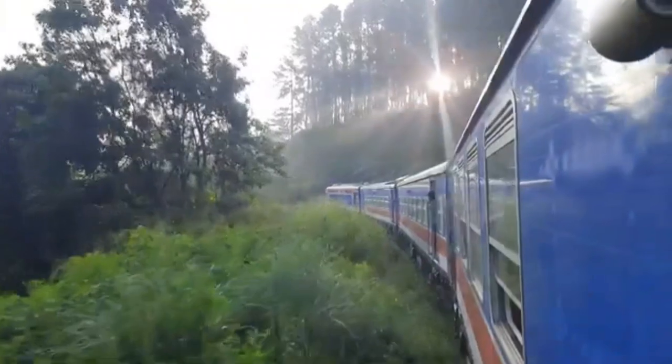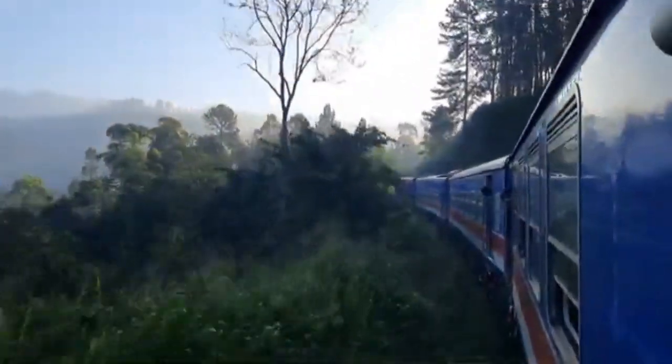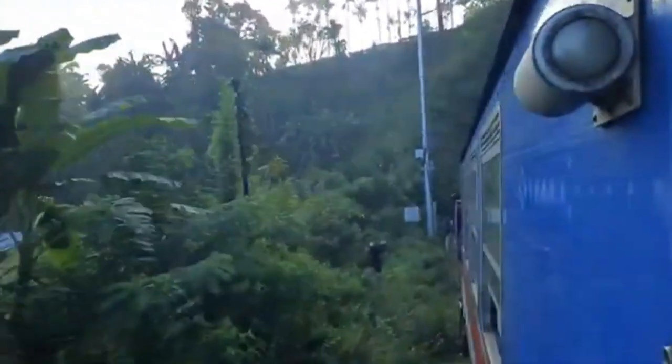In the heart of Ella's verdant landscape stands the Nine Arch Bridge, an embodiment of human innovation harmonizing with the beauty of nature. Its historical significance, architectural marvel, and breathtaking surroundings converge to create an experience that transcends time and captivates the imagination. As visitors from around the world gather to witness this fusion of history, engineering, and aesthetics, the bridge stands as a reminder of the powerful connection between human creativity and the awe-inspiring wonders of the natural world.